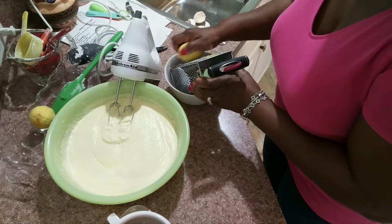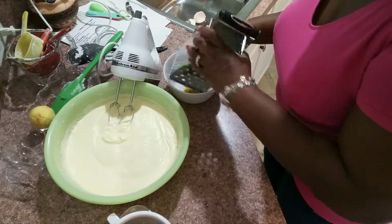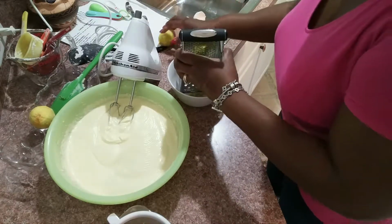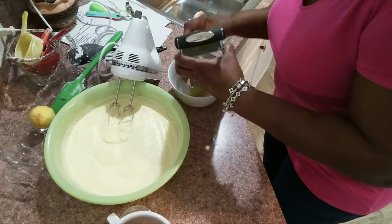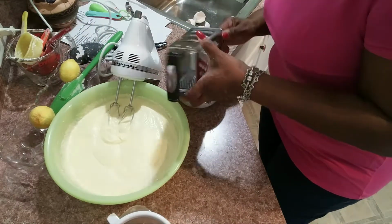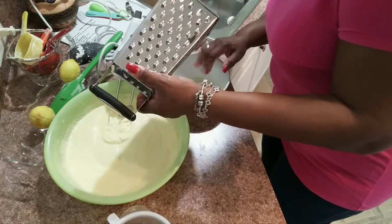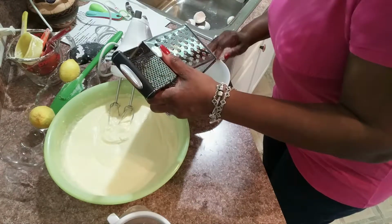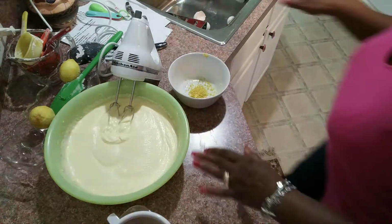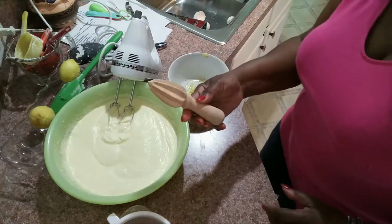You want to make sure you get it pretty clean, but you don't want a lot of the white. I'm just trying to clean it off a little bit, making sure I have all of that taken care of. And then I'm going to juice my 2 lemons. Okay, that's done.